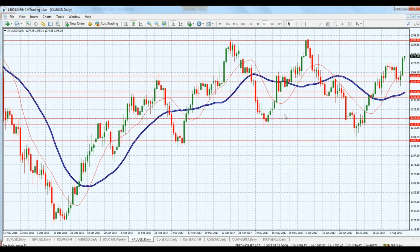Looking at gold, like a rock star, 1279, up $2 this morning already. And we mentioned this yesterday. There was a little bit of unrest with what's going on with the tensions between North Korea and Mr. President Donald Trump. So as things happen, just relate that.